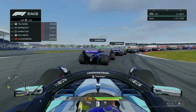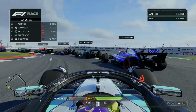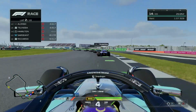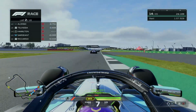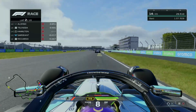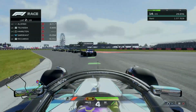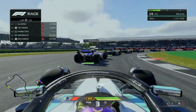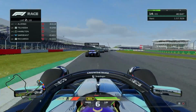Big lock up from Logan Sargeant there. Now take the inside line once again, and we are through. Another good move. Up now into 14th place. DRS enabled, of course, and because there's a lot of heavy braking zones around Silverstone, we should find that our ERS remains quite charged. Use overtake.